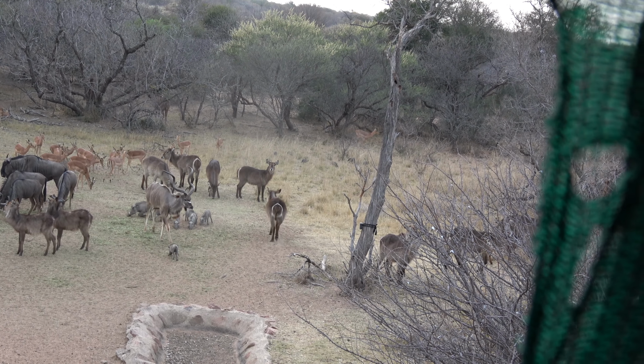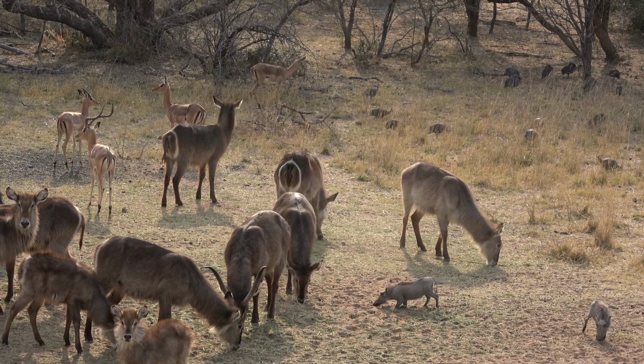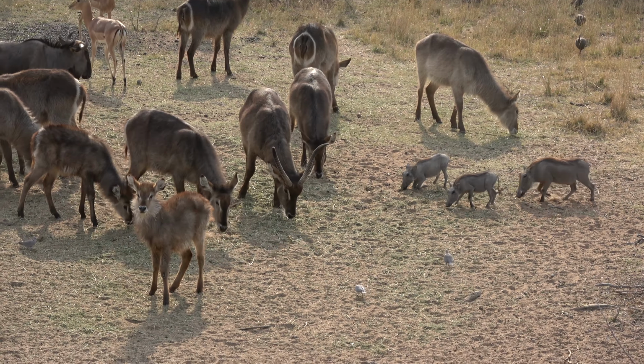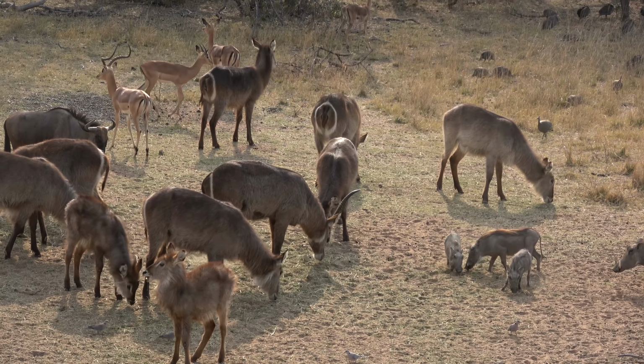So we're actually setting up in the blind. You can see the ram running to the back right back there, and he'll come around. That's him standing there, center shot, kind of to the left. Very nice ram, just under what I've already harvested before. So I've got a trophy that size, so we decided to let him go.